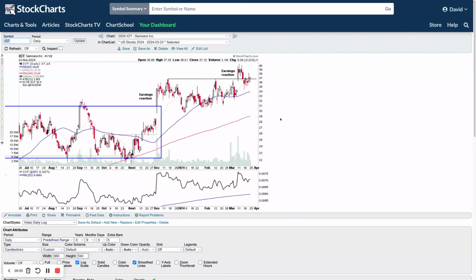IOT, so this one's come up a fair few times over the last few months or so as it's been consolidating since that earnings reaction bar. It held really well in that earnings bar range and then made a further continuation, but has pulled back since the recent earnings move.